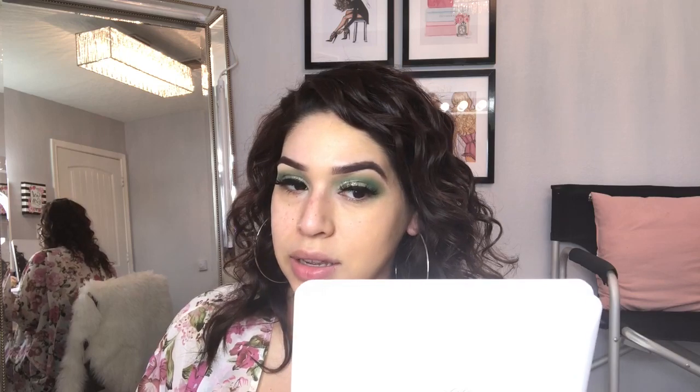Now the coverage with the brush, I was expecting to have a little bit more coverage since this does say it's a full coverage. I feel like it's more like medium coverage because I can still see some pigmentation. I can still see some of my freckles, which I have a lot of. So now on the other side, I'm gonna go in with my Beauty Blender.